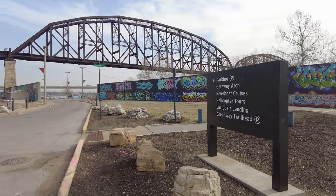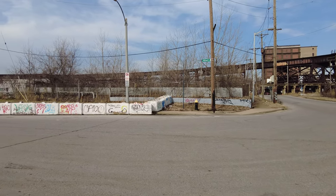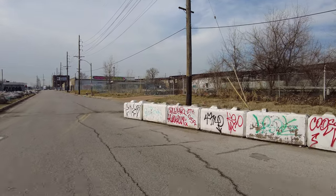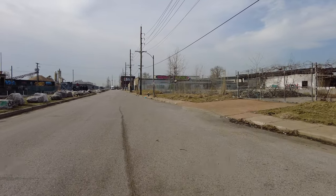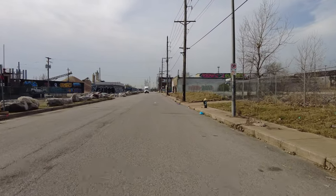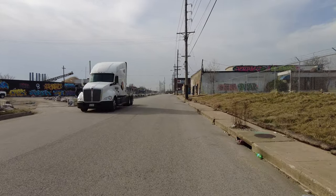So there's no sign that I see that specifically mentions the Mural Mile. This is where we're going to utilize the street as our bike path. It's going to be segmented as far as the mural goes, so we're not going to be able to get up close to everything. Like on the left by that business, there's more graffiti art.